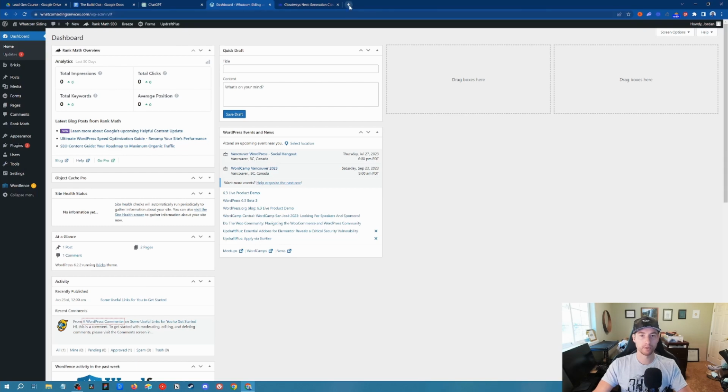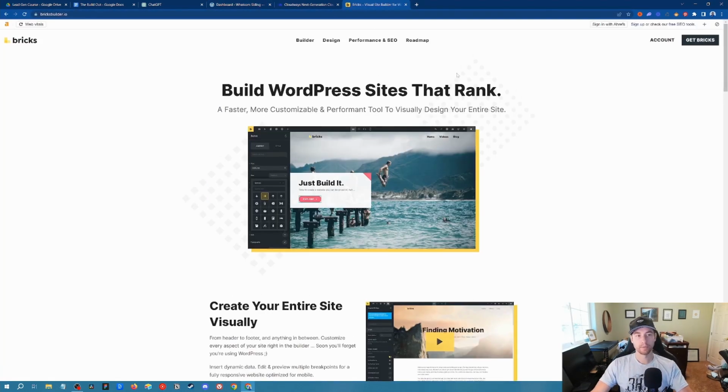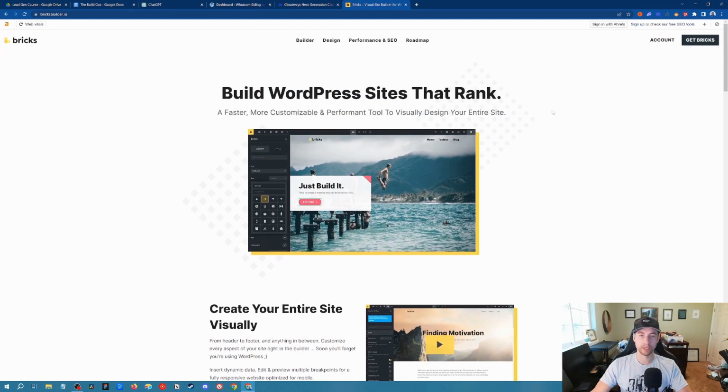Now, what we're using today for the page builder is Bricks. And I really love their hero title here, build WordPress websites that rank. This really speaks to SEOs, right? Rank and rent people, because that's obviously the goal, okay? Now, this is a true page builder. It generates very clean code. None of my Bricks websites have gotten hacked at this point.